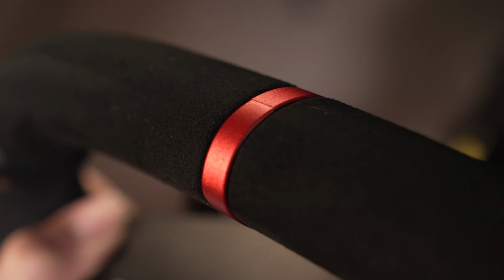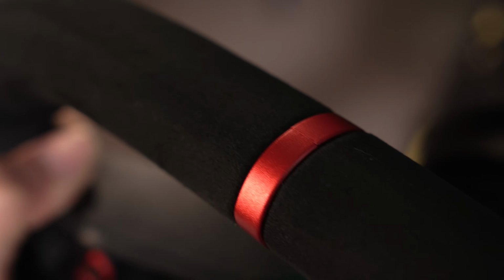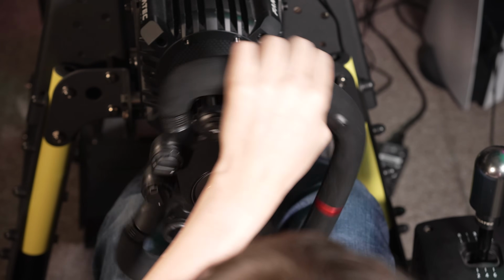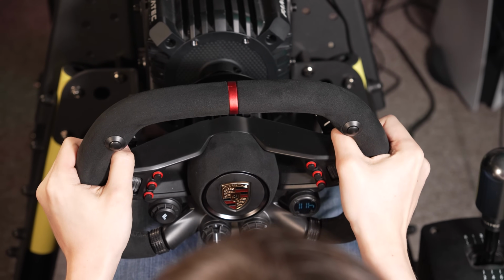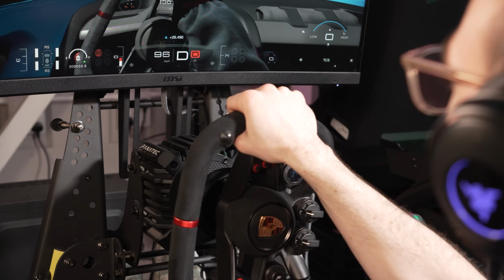Now, the material itself used on the rim is something Fanatec are calling Tactaris. It's their first ever Tactaris steering wheel, and it's basically a form of microfiber-based synthetic suede. It looks a bit like Alcantara, it feels a bit like Alcantara, but it is microfiber and it's Fanatec's own thing. I have to say I'm really impressed with it. I really like the feel of it, I like the look of it.